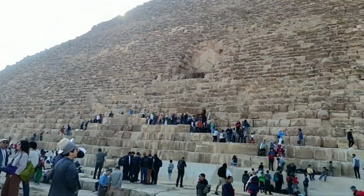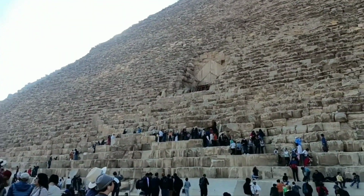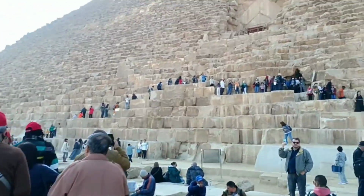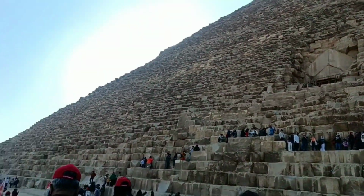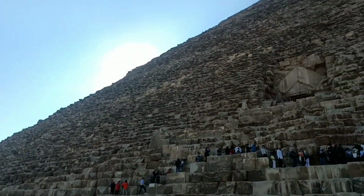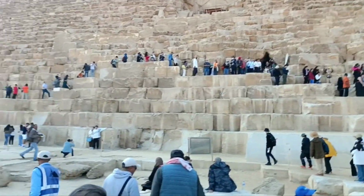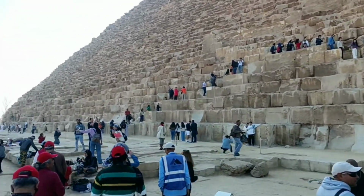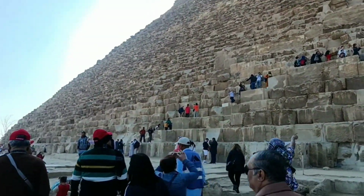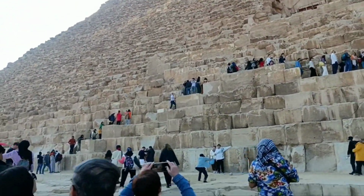And I guess that is the entrance over there. You can see close, it's made of limestone. Imagine surviving so many years intact. So many structures usually collapse and crumble, but this one has survived the test of time. 4,500 years.